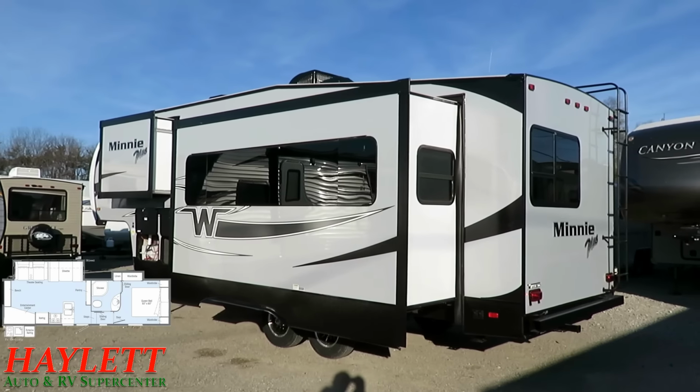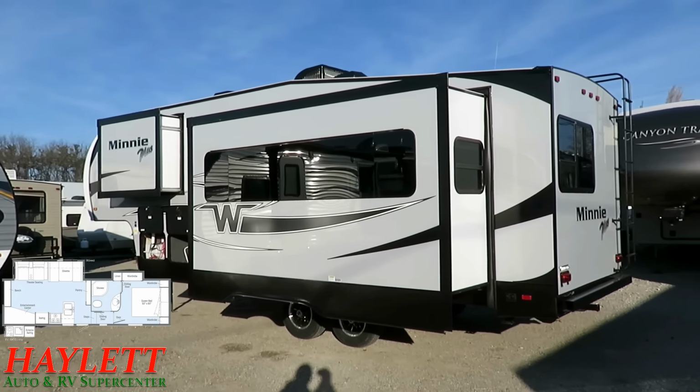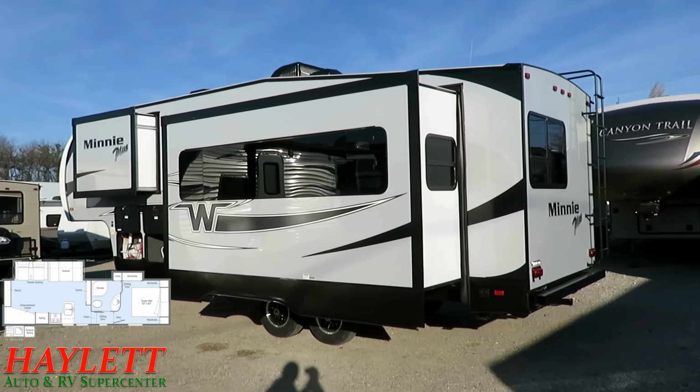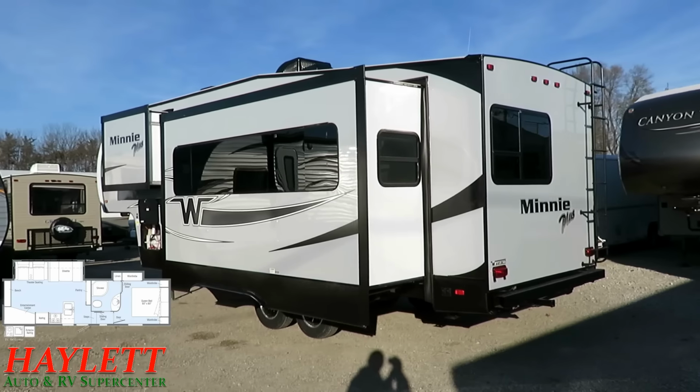Now remember, again, this is the platinum exterior. There's reds and blues and yellows and all kinds of different colors. There's different ways this thing can look. There's different interior decors, so keep in mind the one that we have in stock could be different from this.